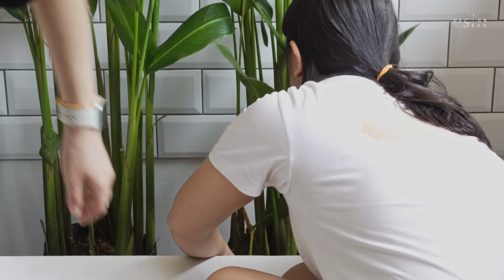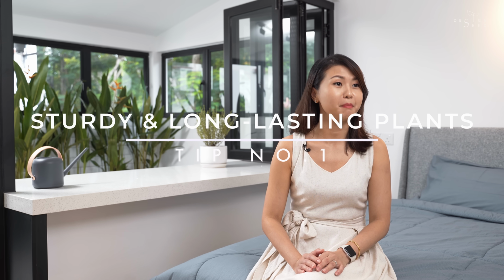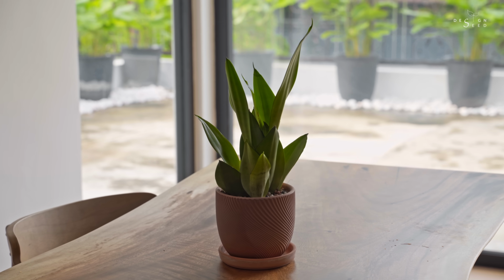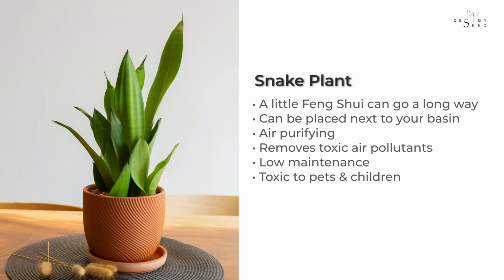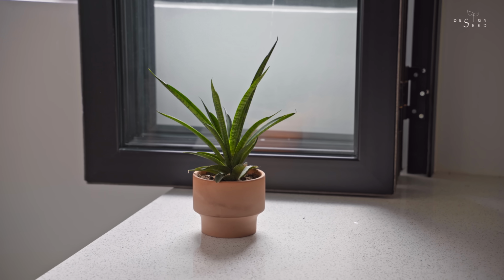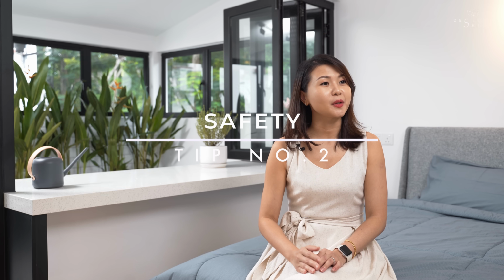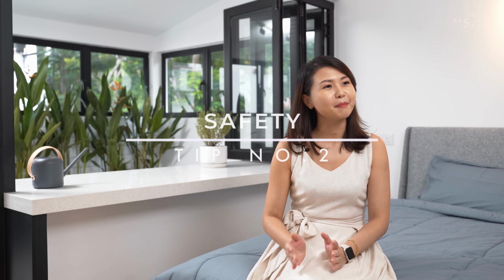You can choose plants that are sturdy, long-lasting, and do not require much maintenance. For example, the snake plant requires very low maintenance in terms of watering. You can water them as infrequently as every 1 to 2 weeks, depending on which position you put them in your house. What you should also be looking into is whether your house has any children or any pets.